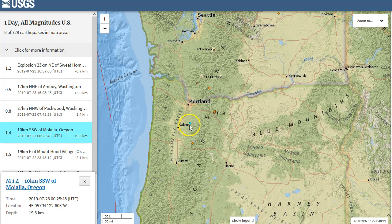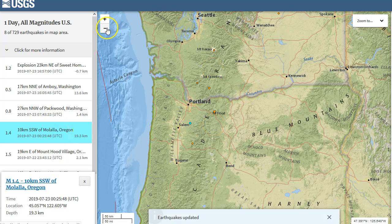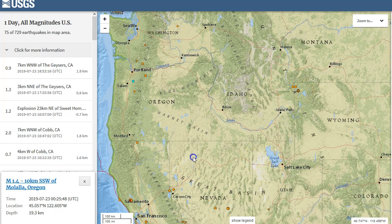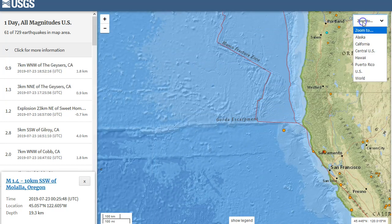We did have an earthquake to the northeast of Salem, near Mallala, Oregon. Zooming out, we do have a good amount of quakes at Yellowstone. I'm going to focus on that in just a minute. Let's go to Hawaii real fast.